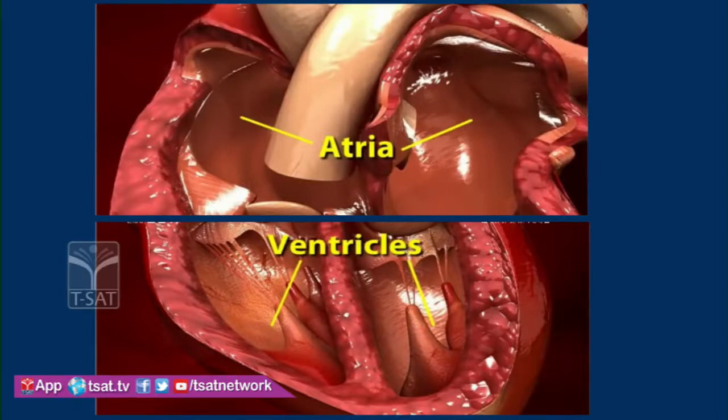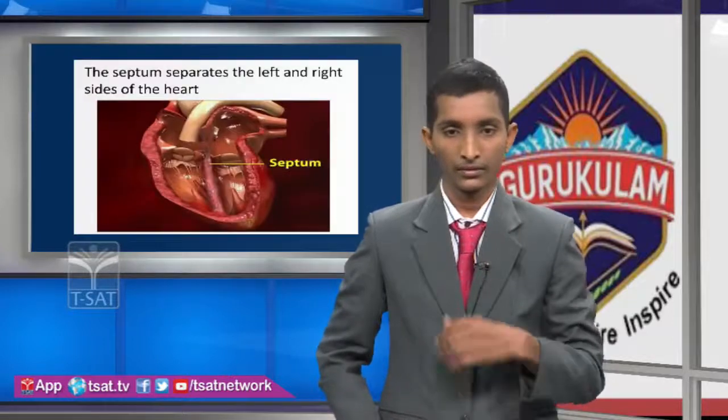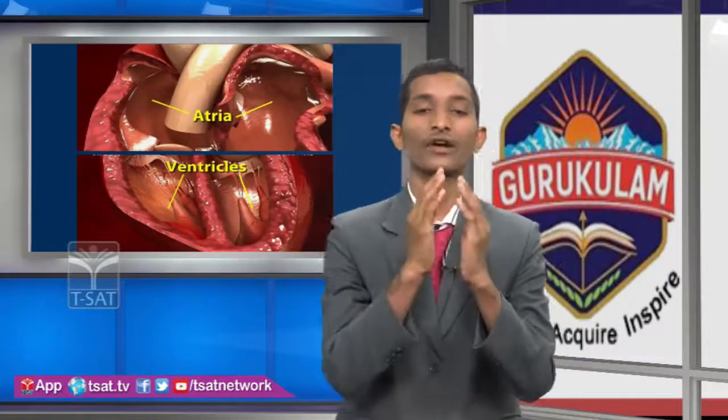Now let us look at them deeply. The atria and ventricles are the chambers of the heart. Atria are the two major chambers of the heart. They are located in the upper side of the heart, and the atria are smaller in size compared to ventricles. The walls of atria are relatively thinner than the walls of ventricles. So we have seen how these are divided.